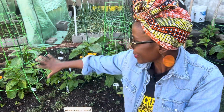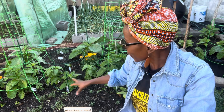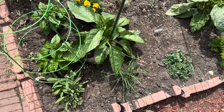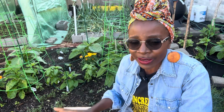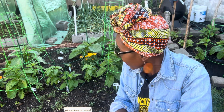And try this little space right here. It's a 5 by 5 foot, so it's just 25 square feet of gardening that I'm trying out, what is known as square foot gardening. If all the space I had was 5 by 5, I could still grow a lot of vegetables that I will use to feed myself and my family.